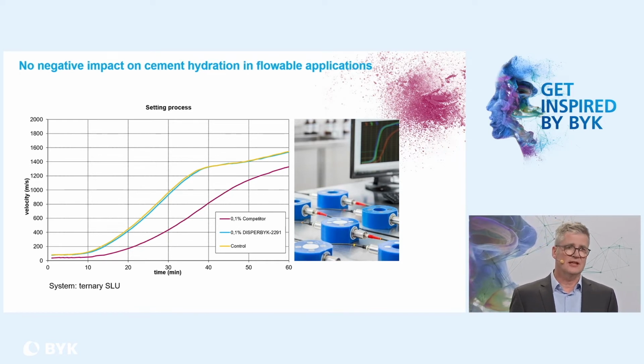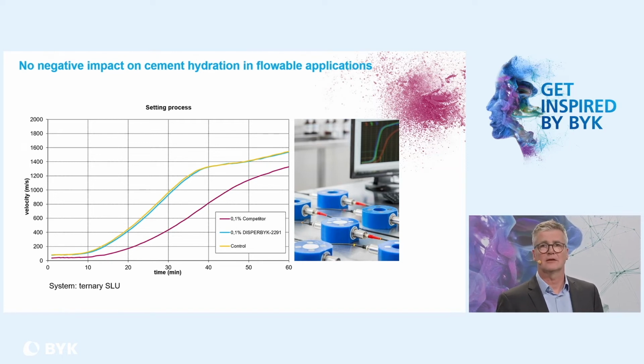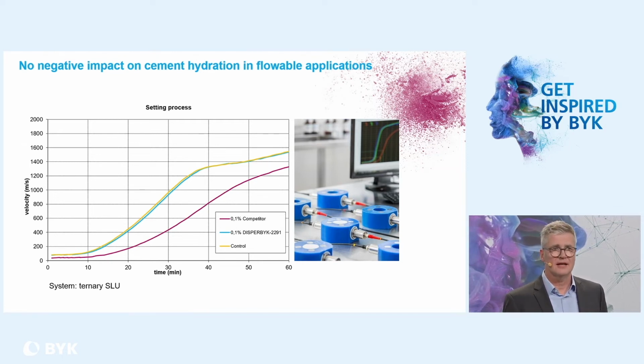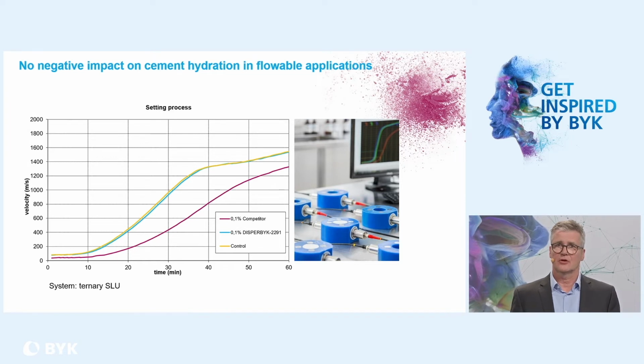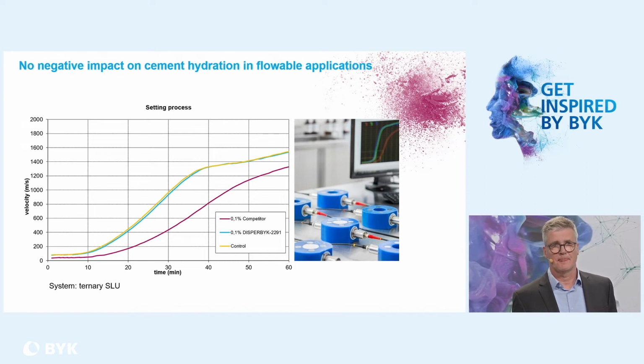And what you can see here clearly is if you compare the control with our dispersing 2291, there is no negative contribution. The setting behavior is almost the same, but with the market standard, there is a negative contribution and also a retardation. So there are clearly benefits with the latest innovative additives here.